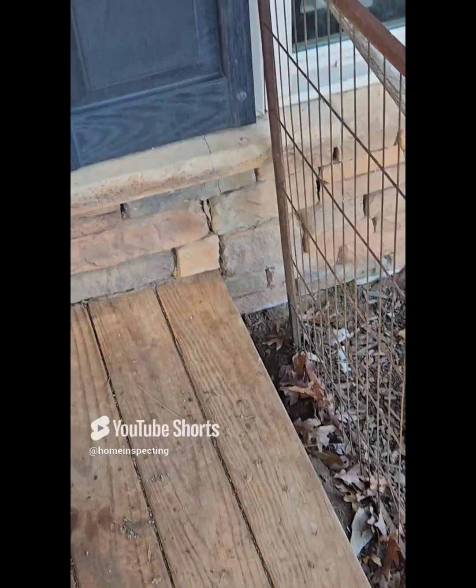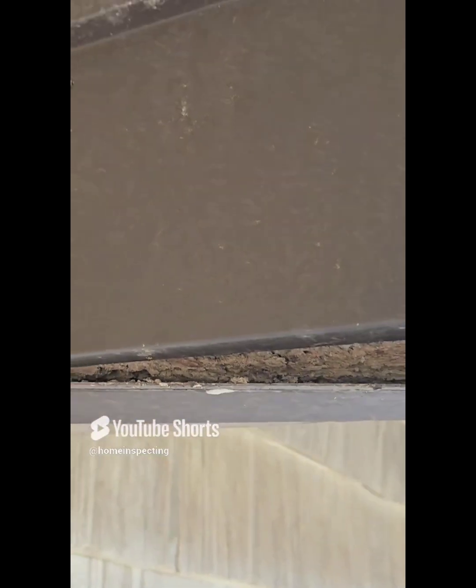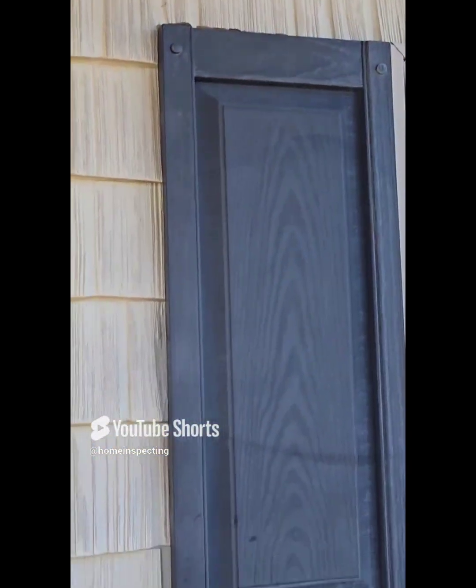These termites decided to cost this homeowner a whole lot of money. Thanks to a heavy windstorm, the metal got detached and we were able to find out that we had some massive termite damage.